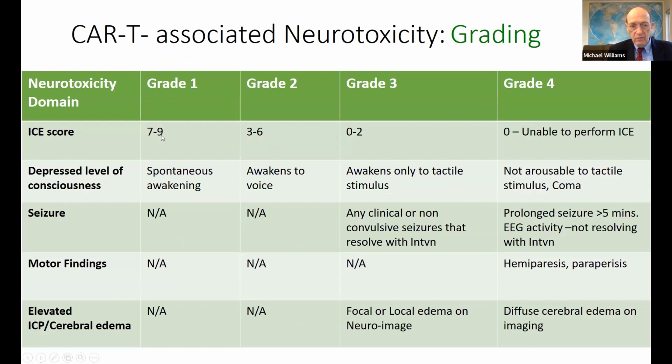So if you have just minimal, perhaps cognition changes, then you're a 7 to 9, but none of the other abnormalities listed here. And then it advances from grade 2 through grade 4, where patients have very advanced neuro complications. And this can be a fatal event. So given the variance, it's often a real challenge with these therapies.